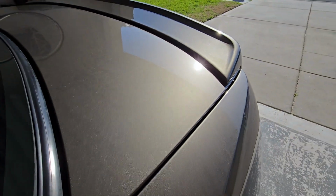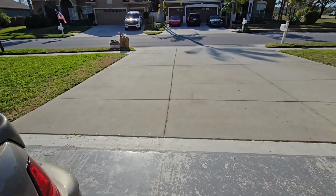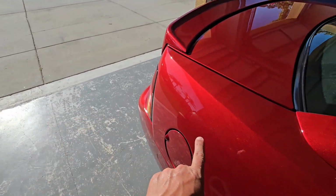So we'll pause this and get this thing out here in the garage, get this out in the driveway so we can get a good look at it. So stand by. Hold on, before we do that, real quick, I want to show you guys this.